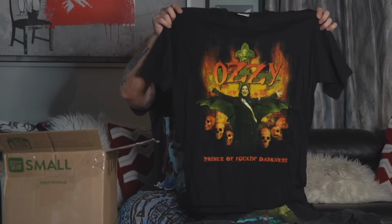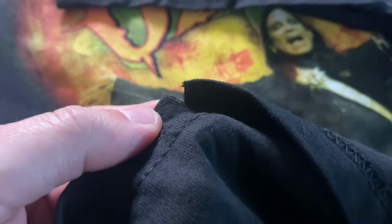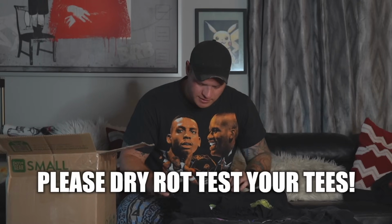We got an Ozzy. Ozzy on the All Sport tag, 2002. It's another Ozzfest. All right, I got to dry rot test this one too because that other 2003 on the same tag was dry rot. So, yep. Damn, dude. Dry rot. Next. Please dry rot your tees, y'all.